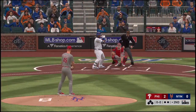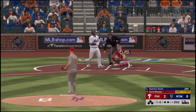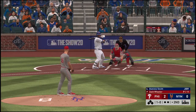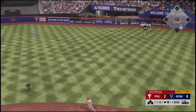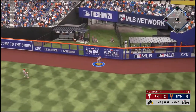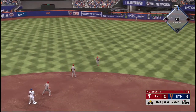Leading off the inning, Dominic Smith, as they'll look to get something going here and even this game up. And a good fastball there, but this just misses the zone for ball 1. Hard hit ball to second. A leaping try, but it's out of his reach and into the outfield. Now this rolls all the way to the wall. And the Mets have something going with nobody out.